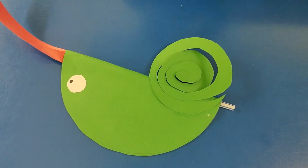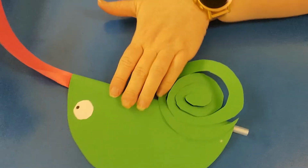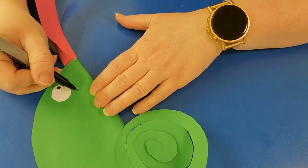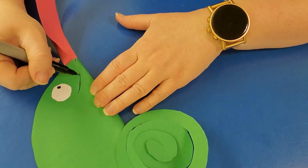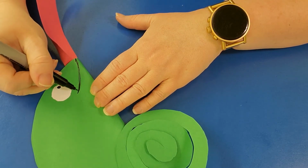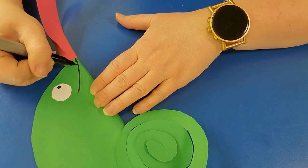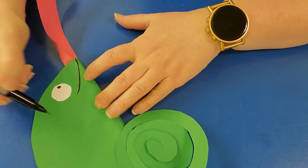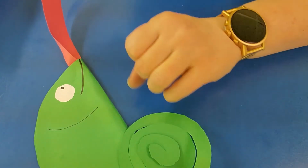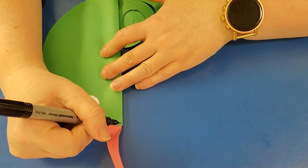Now I am done with my glue stick. Now I'm going to take my marker again and I'm going to make the chameleon's mouth. And I think this guy's going to have a pretty big smile. There we go. So there's his smile. And I'm going to put a line here for his head. And then I'm going to flip him over and do the same thing.